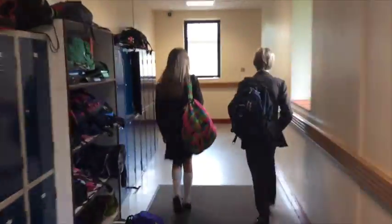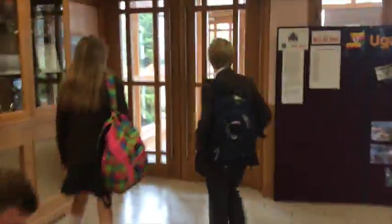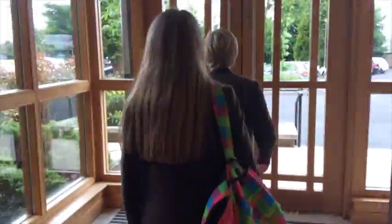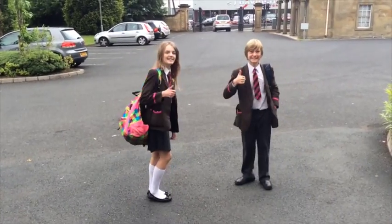When the bell goes at the end of the school day, it's time to go back to your locker to make sure you've got all the books and materials you need for homework for that day. Some days after school, there are sports practices for people interested in participating in hockey, rugby or cricket on Saturdays.